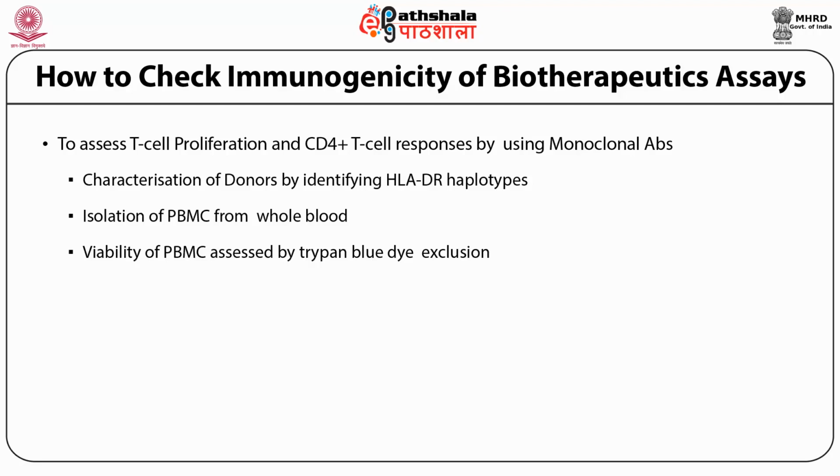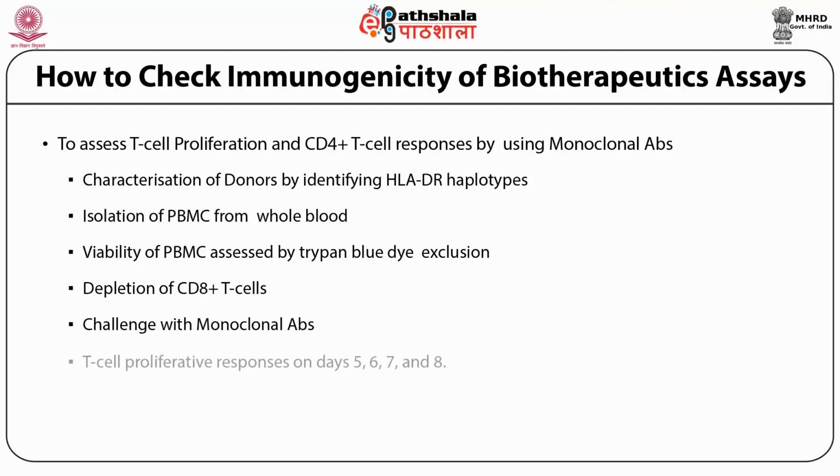Now we have to see the CD4 T cell responses. For that, you can deplete the CD8 T cells from the PBMCs and isolate only CD4 T cells. Now challenge these CD4 T cells with the monoclonal antibodies and see the T cell proliferative responses on day 5, 7, 9 and a few more days.